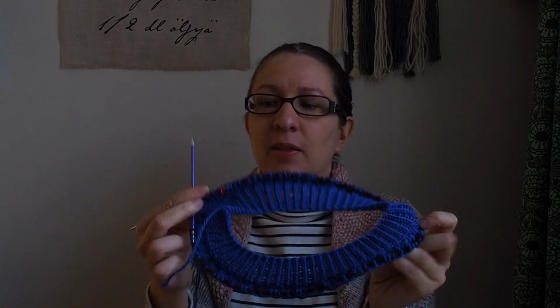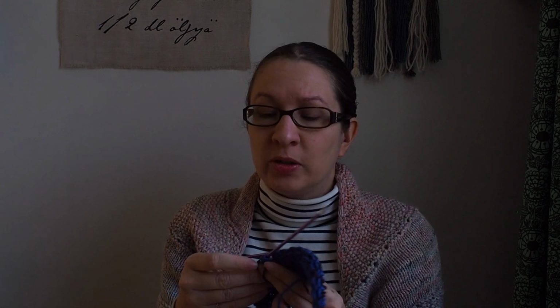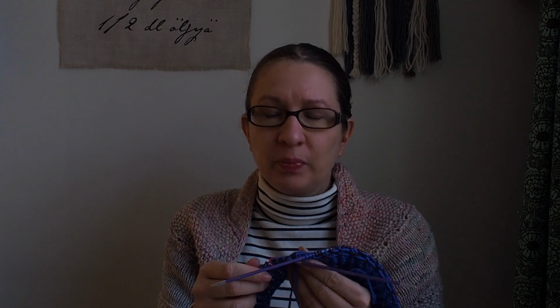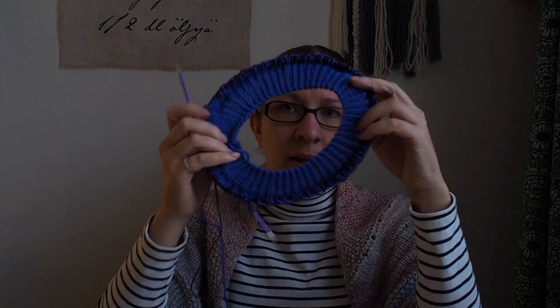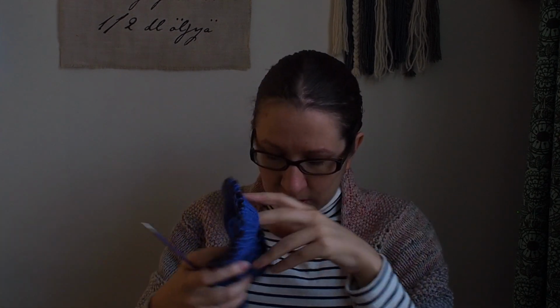But yes, so this will be the first project that I'll do a steek on, and I'm really looking forward to that. It's something I've never done and I've always been curious about, so this will be a good project for that. I know the yarns that I'm using are not really colorwork yarns, so they don't have that grip, so I won't do the crochet steek. I'll just use my sewing machine to get the yarns to stay in place, but we'll cross that bridge when we come to it.